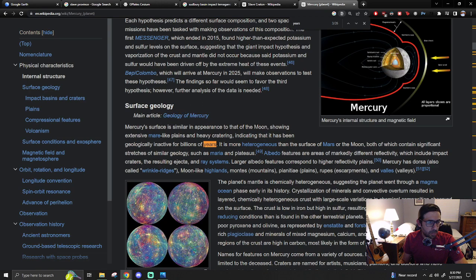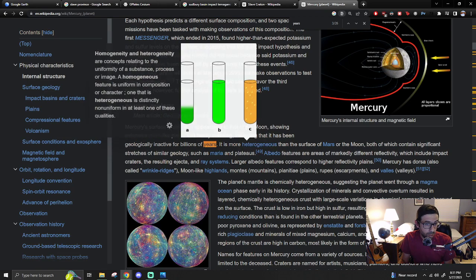Similar in appearance to that of the moon, showing extensive mare-like plains and heavy cratering, indicating that it's been geologically inactive for billions of years. It's more heterogeneous than the surface of Mars or the moon, both of which contain significant stretches of similar geology, such as maria and plateaus. That made me think of the Canadian Shield itself. Heterogeneous.